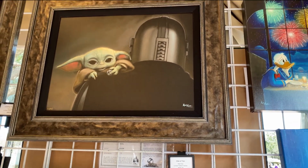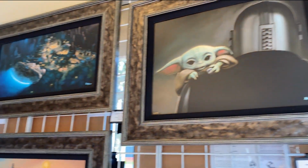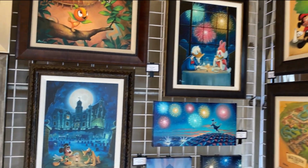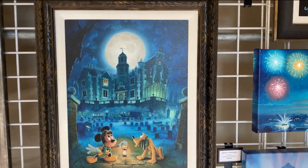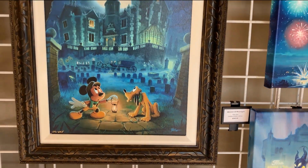That is a limited edition Giclée. He does a lot of Star Wars and characters. Oh, I love that one. That Haunted Mansion, $595, and that is 109 of 295.